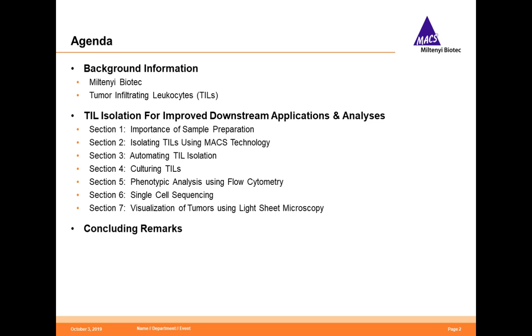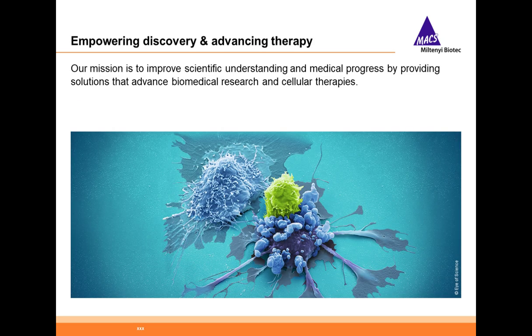So now we'll talk a little bit about Miltenyi Biotec. Empowering discovery and advancing therapy. These words really do get to the core mission of this company, and that is to improve scientific understanding and medical progress by providing solutions that advance biomedical research and cellular therapies. And we achieve this by our ongoing commitment to providing newer and smarter technologies to the scientists and clinicians that are paving the way for longer and healthier lives.